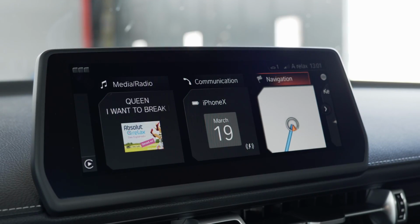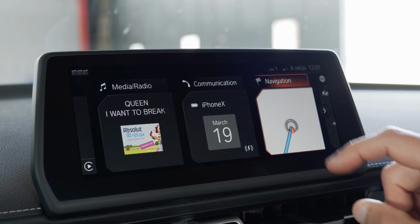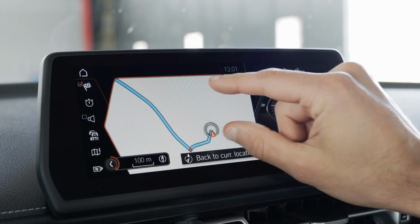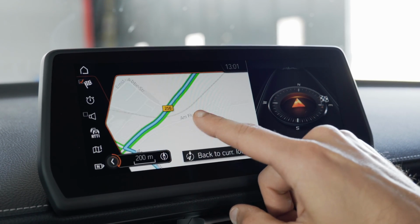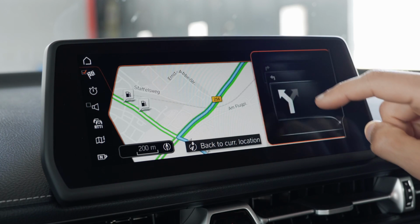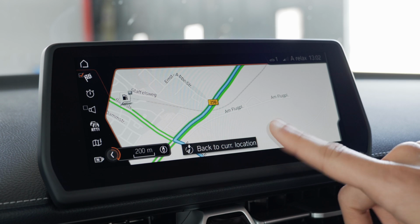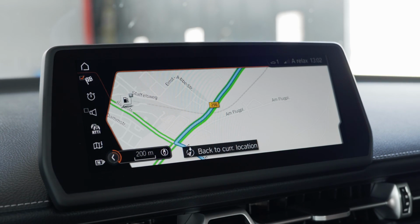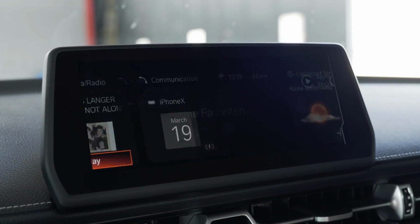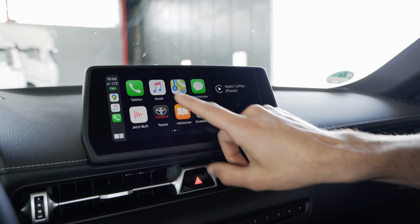Infotainment system, different app views here, so to say. The car's internal GPS is also by BMW, and it's actually quite simple and nice, also leads your way very nicely. You can decide if you want to have a split screen or not. Usually I would think it's better without the split screen. Also some limited voice input is available, for example for GPS addresses. And there is the wireless Apple CarPlay integration right here, and you cannot deactivate the split screen for this actually.